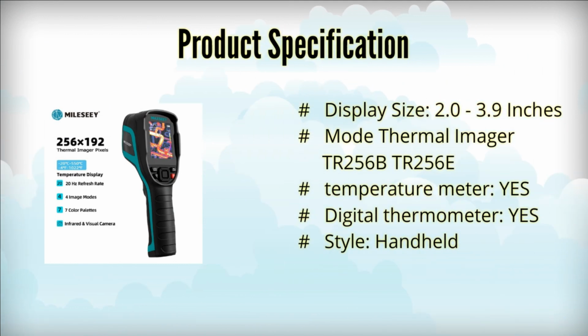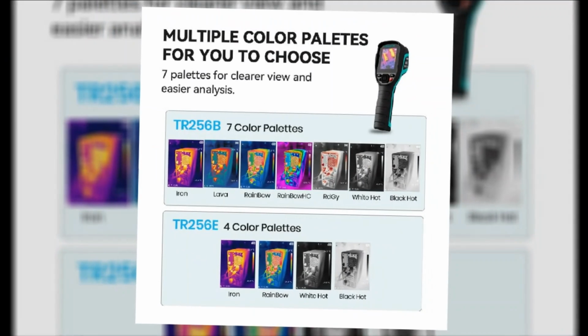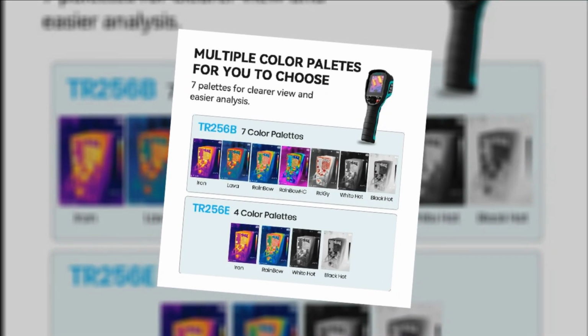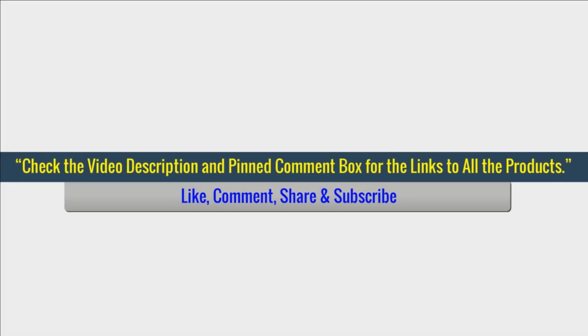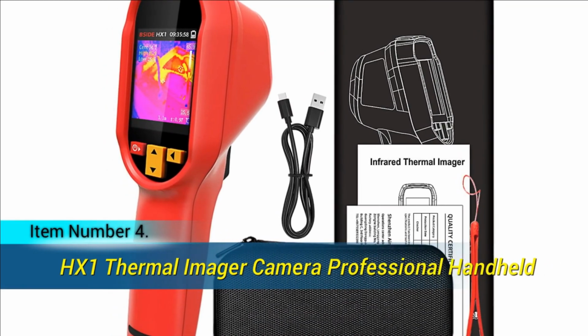With a wide measuring range from -20 Celsius to 550 degrees Celsius, multiple color palettes, and excellent durability, IP65 to IP54, these cameras are designed to perform in various conditions. They are powered by a 5,000 mAh battery and support USB communication. Perfect for both professional and personal use, ensuring accuracy and reliability.